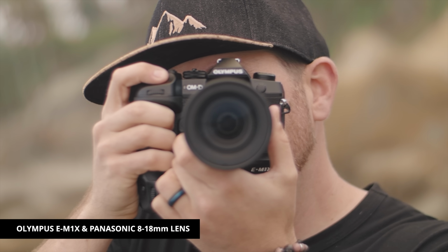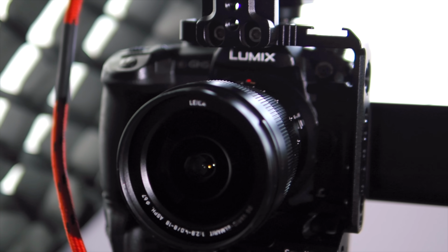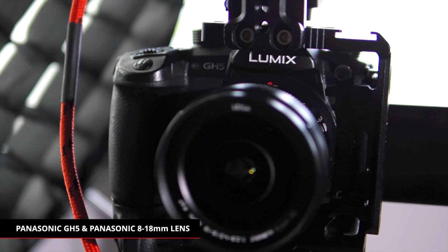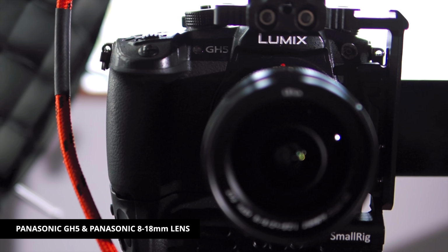Now for me, I've been shooting on the Olympus EM1X, and that's what you saw on the intro here. And the reason is the autofocus. The autofocus on this camera is amazing, and I come from the Micro Four Thirds world. So this camera that I'm shooting on right now in my office is the Panasonic GH5, and this is my go-to camera for everything that I shoot. However, the autofocus isn't that good.